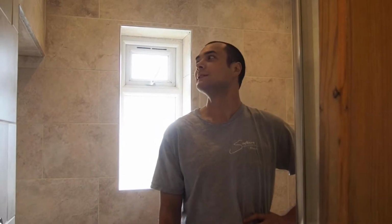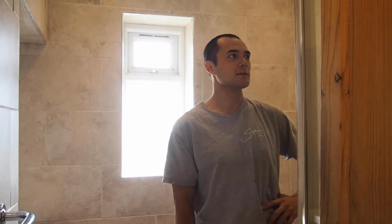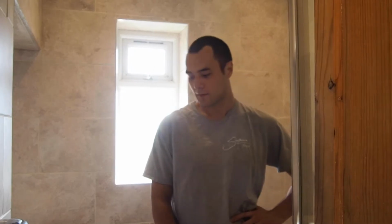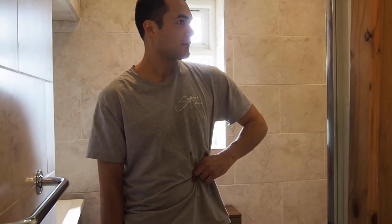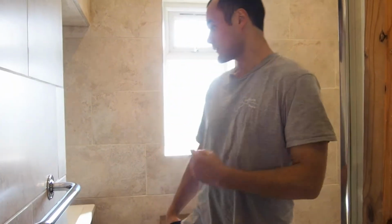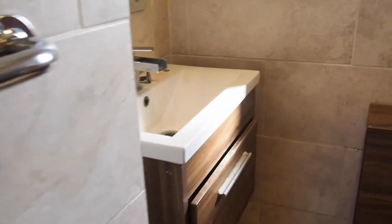We're about to start redoing our bathroom. Long time coming. Luckily, it's almost 3 weeks of lockdown now, and we managed to get everything just before all the shops closed. At the moment, the current setup is we've got a sink, a toilet here, and a shower behind us.